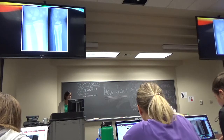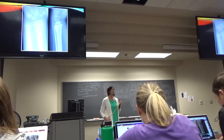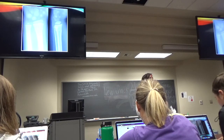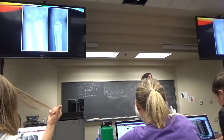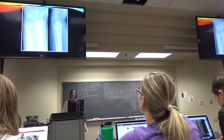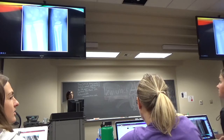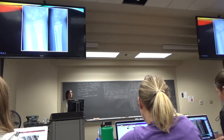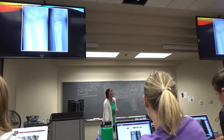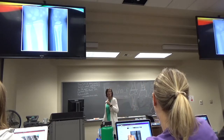What's this one? Who sees the fracture? I'll give you a hint, it's not the growth plate. What do we call this? Green stick. Nope. Oh, it's okay. That's a buckle fracture. It's where the cortex of the bone buckled. And it's probably a fall on an outstretched hand, right? And there's no involvement of the growth plate at all, right?